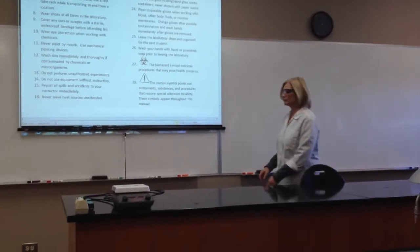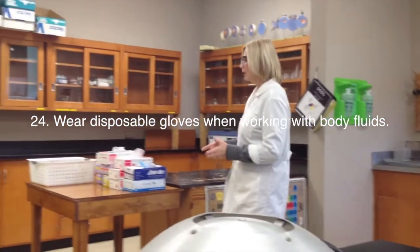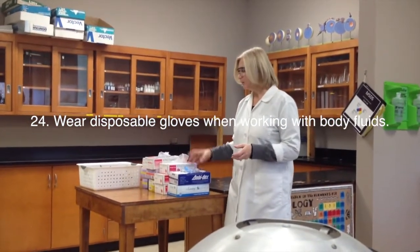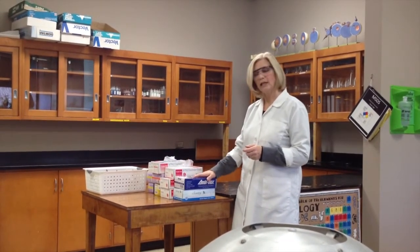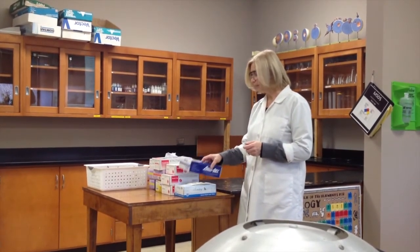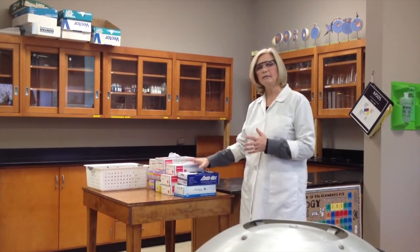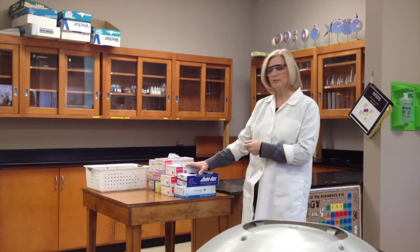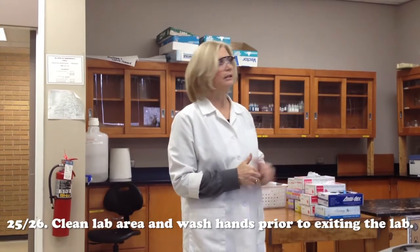We do have disposable gloves available for anyone who feels they may have an allergy, or when we're using dyes and pigments that you don't want to get on your hands and skin. We have every size: small, medium, large, extra large. We have latex gloves. We have nitrile gloves for any allergies to latex. All of these gloves are available to you at any laboratory experience, so you can be responsible and pick those gloves up at any time. You'll, of course, wash your hands before you leave lab, even after using gloves.